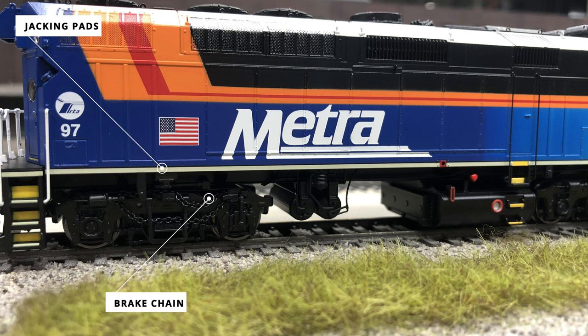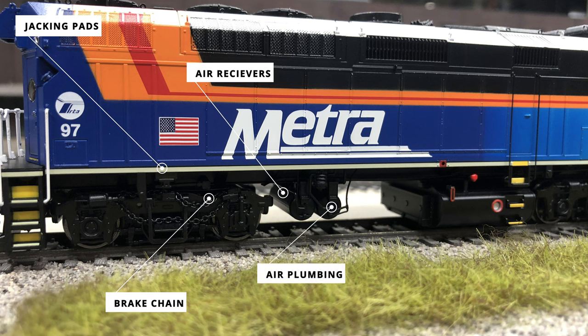The chain does seem to be slightly oversized, but the effect still looks great and really takes this model to the next level. Just in front of the rear truck is the majority of the air system components. Obviously, the main features are the two main receiver tanks as well as the piping connecting all the components. Other features like the dryers and spitter valves can also be easily viewed from this vantage point.